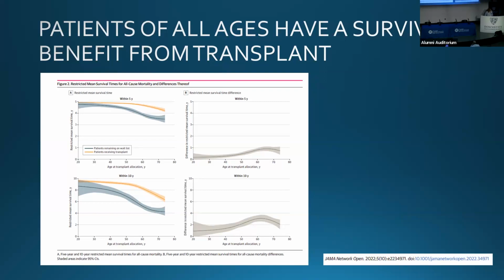This is a very nice study published in JAMA 2022. And what it shows here, this graph may look a little bit complicated, but that orange line up here is showing you the increase in survival within 5 years and then within 10 years of transplant compared to staying on dialysis. So for all the patient age ranges, you can see here you have the survival benefit.